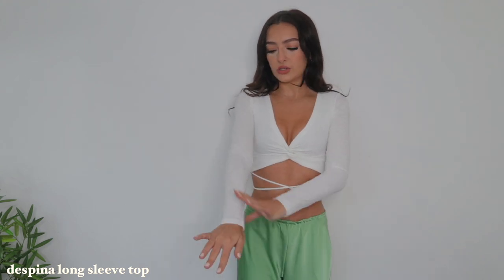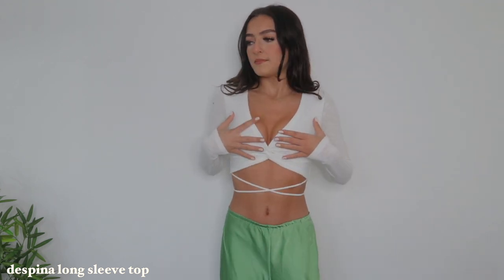And this is a gorgeous ribbed material, but it's almost sheer at the same time. I don't know if you can see, you can kind of see the colour of my arms through it, but then the chest area is double layered, so you're not gonna have any nips showing, and I feel like it's just very, very flattering. I just said feel, as feel. I feel like it's very flattering. You know what I mean? I just can't get my words out today. But yeah, I think it's super pretty.